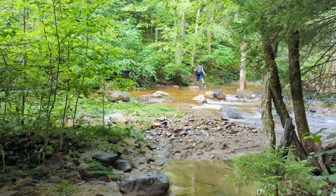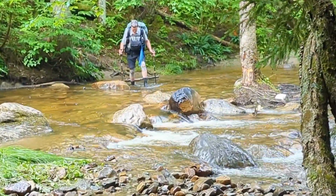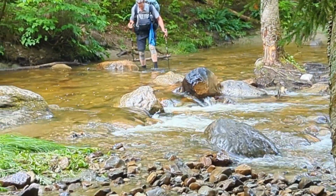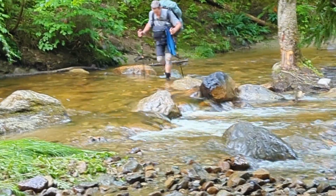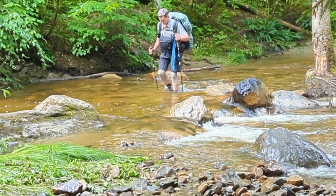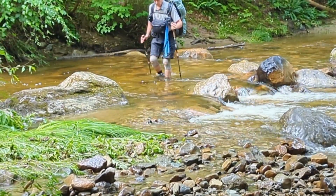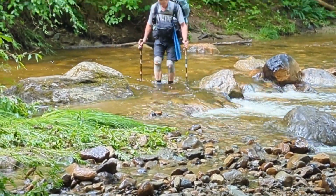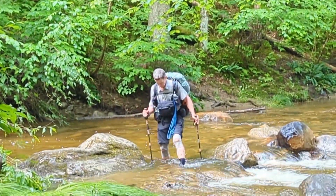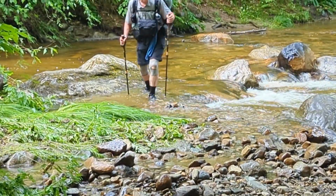My turn. Here comes Boss Man, who didn't move his knee pads. Well, it might not be that high on him. He has the ventilated shoes, so they'll dry out rather easily. They were already soaked anyway from the rain. Wow, it was pretty deep.